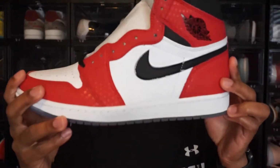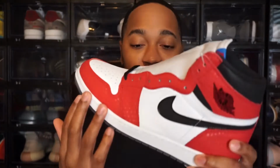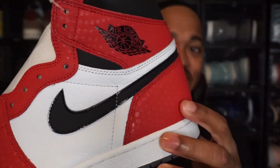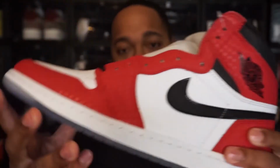But this shoe is amazing. Like it's the silhouette or where it came from. It's almost like the Jordan 1 Chicago, which of course looks the same. The only difference is, and I don't know if you can see it, it's got little dots all around the shoe. But it followed, I believe, Spider-Man: Into the Spider-Verse with Miles Morales. Was it that one? Yeah, it was that one. And so this was a crazy shoe.